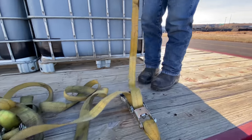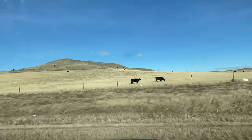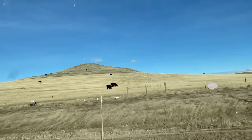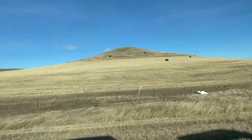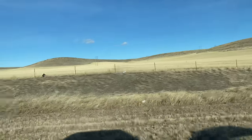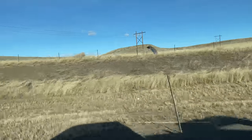Dropping down the oil. Here we're passing by my uncle's cows, and you should comment down below if you want to see a video about the cows. They're in the stubble, and this field was harvested this last harvest.